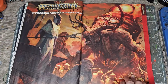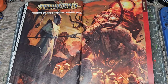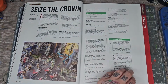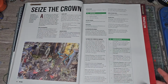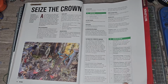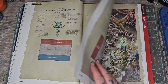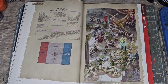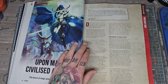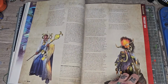So, into the Age of Sigmar section now. And that's a really cool piece of art, actually. That is a really, really cool piece of art. I like that a lot. Seize the Crown, a battle plan. So some narrative battles for the end of the Soul Wars Sundering campaign. This is becoming a right mouthful to say. So lots of story stuff.